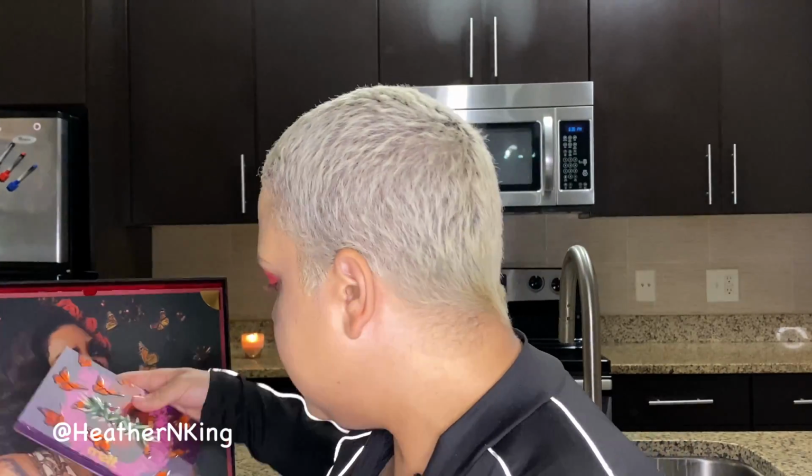So on days you want something more subtle, something more romantic, or something super dramatic, you can dial it up or down any way you want to. So I highly recommend this. I think this is a great palette. The Amor y Mariposas pressed palette.